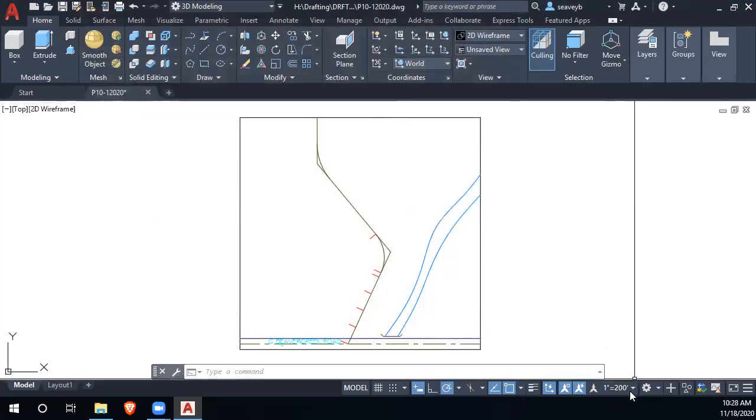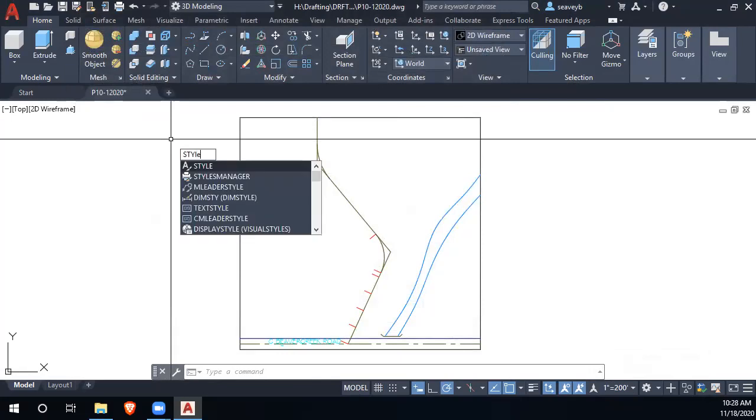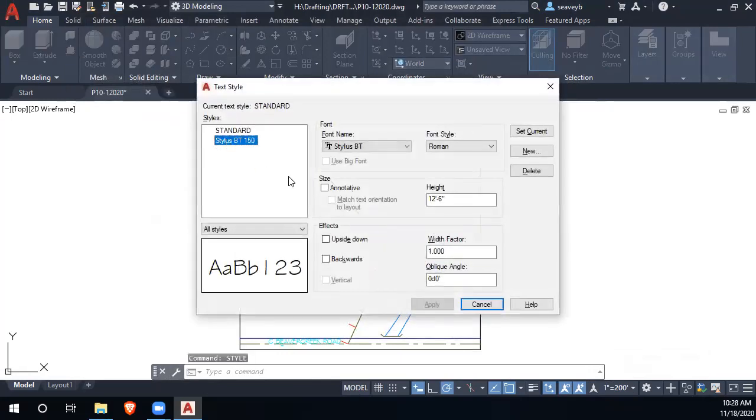So that one. And then, well, we probably don't have a style. So type in the word style. Oh yeah, we have this one, but it's not annotative, and it's this fixed paper text height. So I can put 0 on that and apply. So nice font. I like that font well enough. Set current.